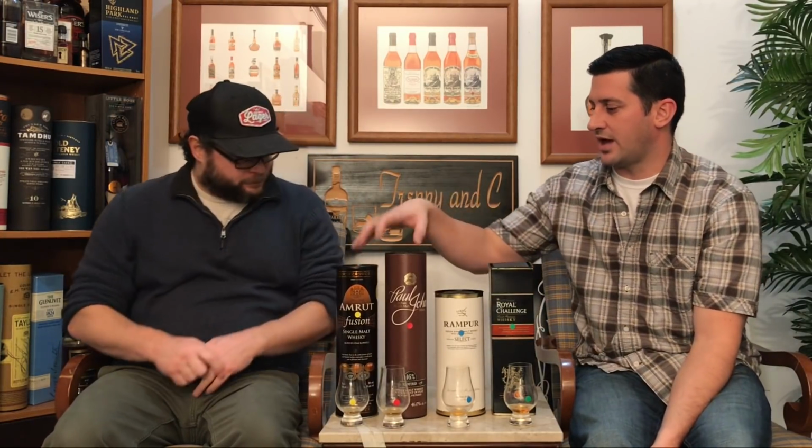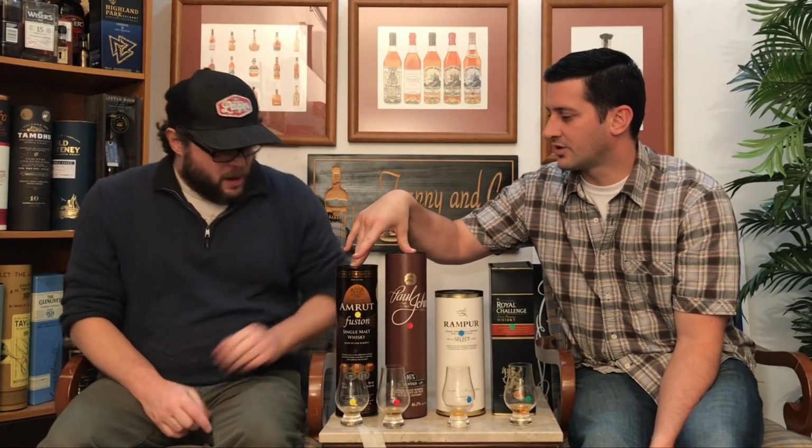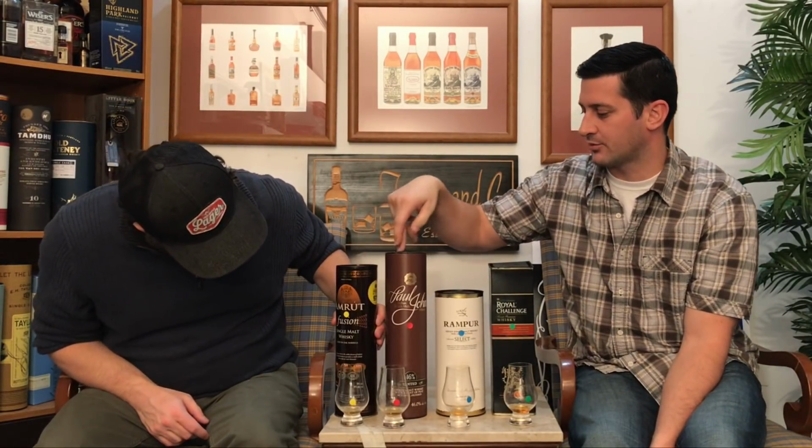Every day your palate's going to be a little bit different depending on what, you know, you have a cold, you're in a bad mood, you're eating something spicy, whatever it might be. These are completely interchangeable as far as I'm concerned. You can't go wrong buying either of them. No. So I'm happy to endorse Amrut or Paul John.